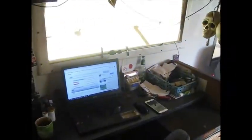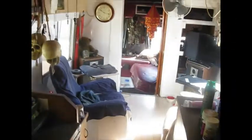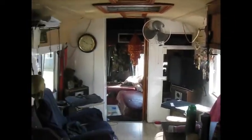Now that's my office area. This is where I sit and do all my editing and vids, looking back to the front of the bus. So you're about halfway down the bus. Overhead cabinets. I also run a CB 24 hours a day. I do have a scanner radio, but the antenna's not connected, but that CB runs 24/7, so I hear all the trucks going through, what they've got to say, road reports.